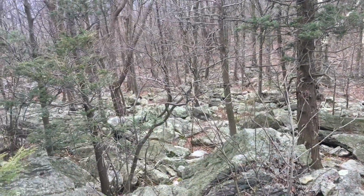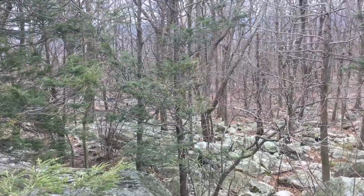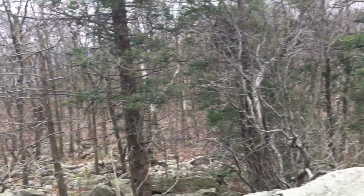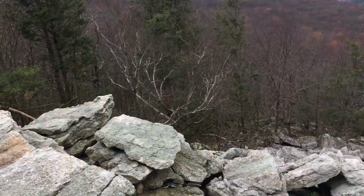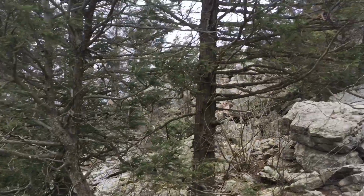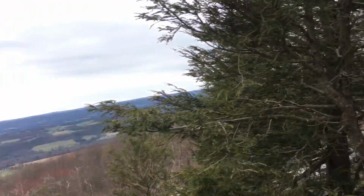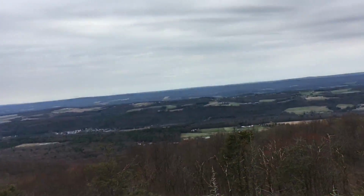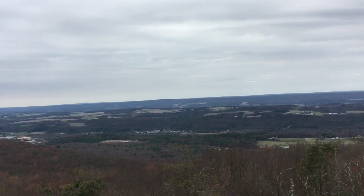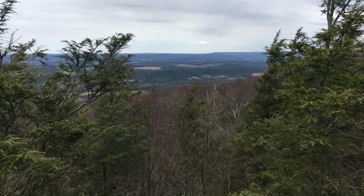I'm on the southwestmost edge of Bears Rocks. Down there's where the Appalachian Trail is, about 100 yards that way. And right here's the very edge of Bears Rocks, the start of it. I'm going to eventually climb up there, but I just wanted to give you the view from right here. The view gets better as you get higher up.